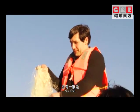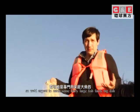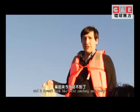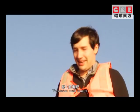No fish. The holes in the net are pretty big, so we expect to catch some fairly big fish, and it doesn't look like we're catching any today. So it looks like we're just having lotus root for dinner. Vegetarian meal tonight.